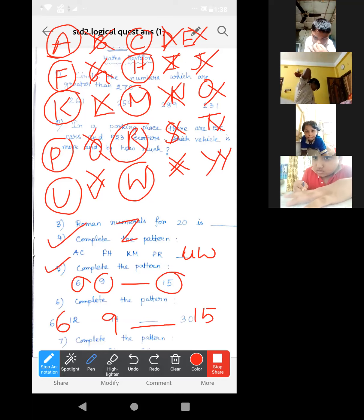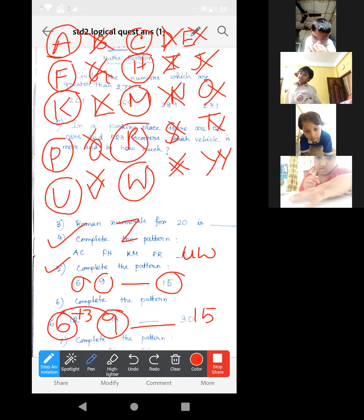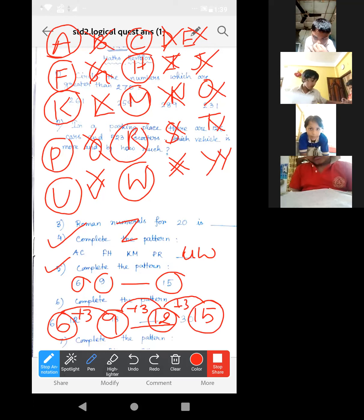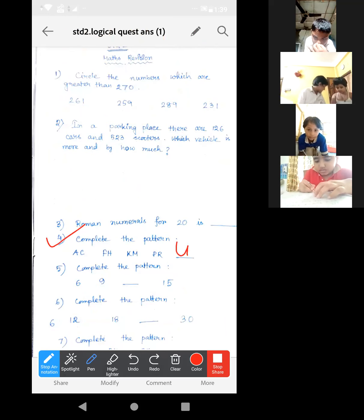Now look at this. Somebody write it first. 6. If we are adding 3, then we will get 9. So yes or no? Then for this, again, we have to do the same. If we add plus 3, then we will get 12. Yes or no? Then look again, if we are adding 3 to this 12, we will get 15 now. Yes, good. So you have understood what will be in the blank? It will be 12.